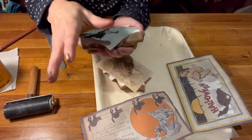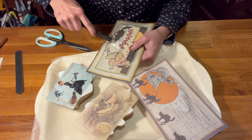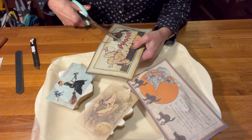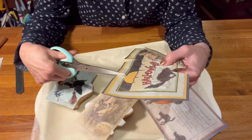So I'm going to wait until I'm finished, or until it's dry, and so wait a couple hours. It doesn't take long for this Mod Podge to dry. And so I'm just cutting little relief cuts with my scissors and my little X-Acto knife.